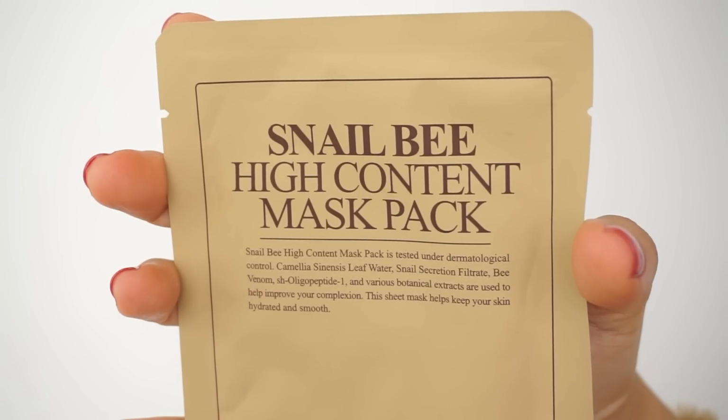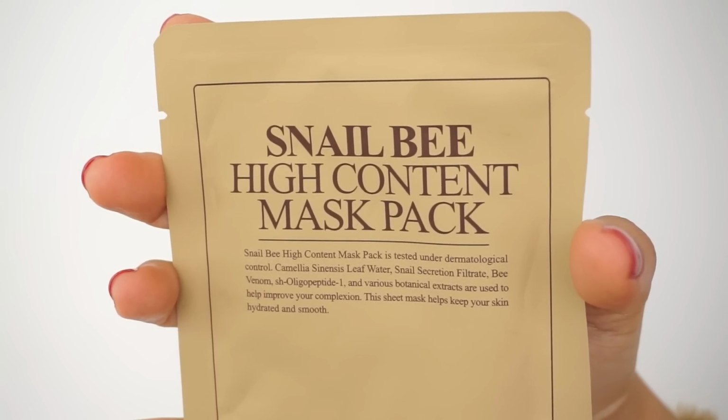Another mask that I absolutely love is the sheet mask variety, and that is the Benton Snail Bee High Content Mask Pack. Now, I actually just used this in a video, and I think you could see the visible results as soon as I took this mask off. Holy cow, this will brighten up your face. But not only that, this has actually flattened out pimples overnight for me, like completely flattened inflamed pimples. It has anti-inflammation benefits. It has anti-redness benefits. It also helps to brighten up your skin. It's great for hyperpigmentation. What can't this sheet mask do? I'm 100% in love with it.